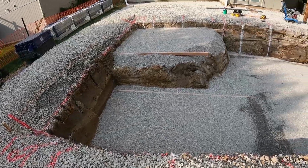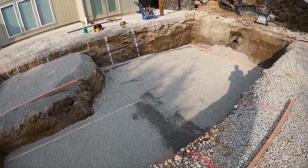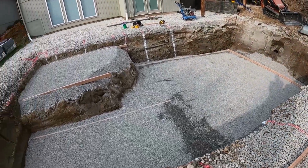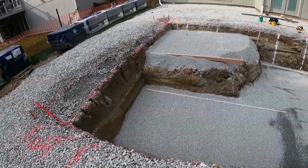So we had a good day today. Got the dig finished up, got a couple more loads out, and we were able to get our 3/4 inch gravel in, compacted. Got our screed forms in, got the 3/8 chip in, screeded it, compacted it, screeded again, and so great job by the guys today.